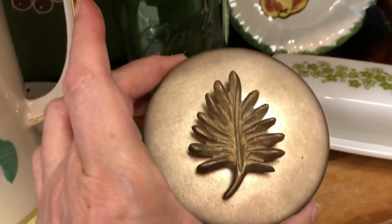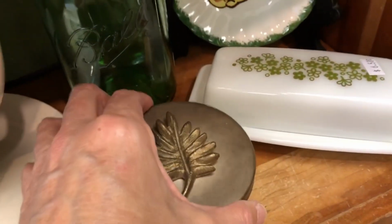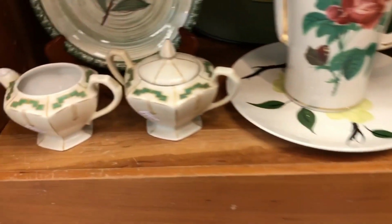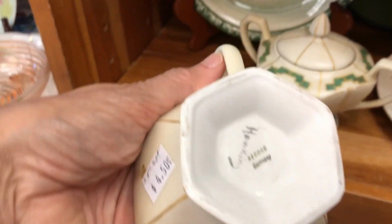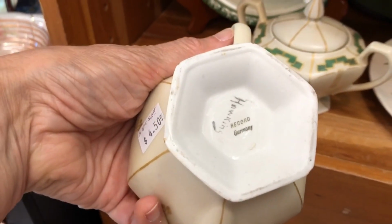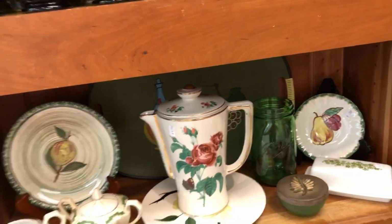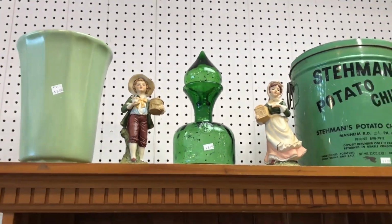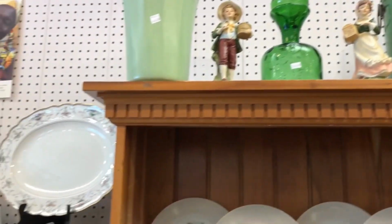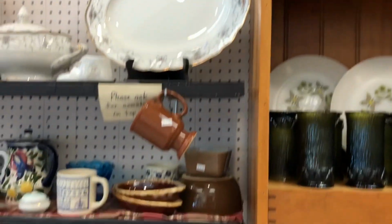I always turn things upside down. You guys know me. I want to know everything about everything. This little dish was just made in India. As you can see, this was a set from Germany, sugar and creamer. I didn't care for the pattern that much, so I left those behind. That glass vase was catching my attention. I really liked the top. I imagine it was probably like a wine decanter. That would be a guess.